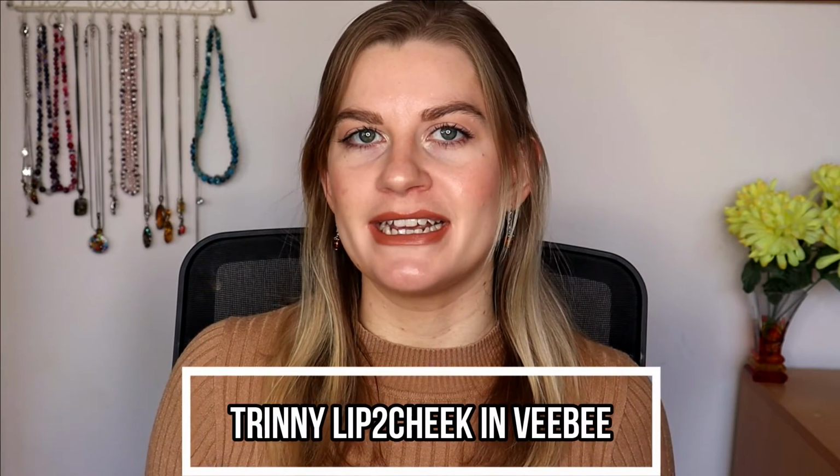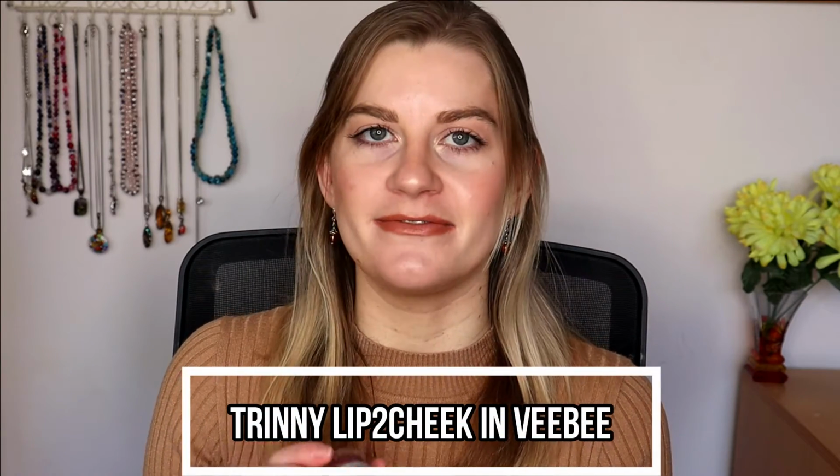Okay, moving on to blush now, and again it's another project pan item, and it is my Trinny Lip2Cheek in the shade VB. It's a lovely sort of coral colour, and this was the shade that was matched to me. So when you go on Trinny's website, you can do a match to me. You put in your eye colour, your hair colour, and it comes up with a load of products that suit you, and VB was the one that suited me.